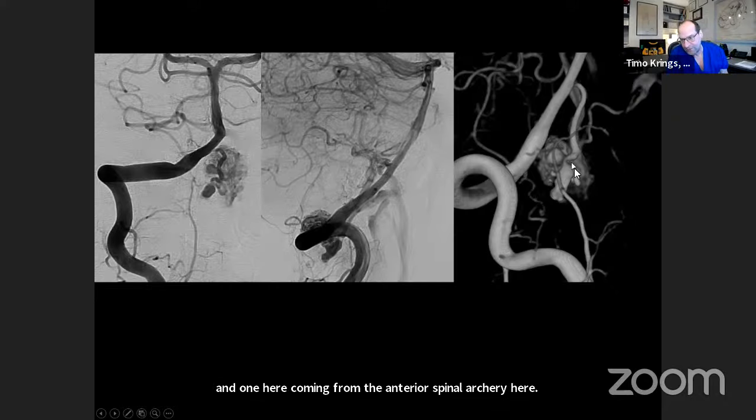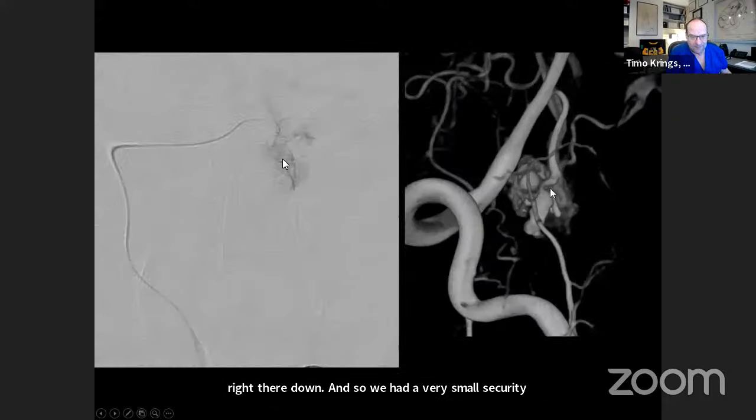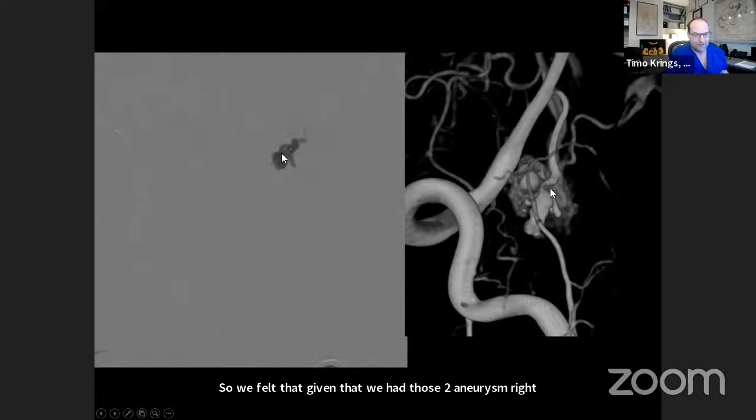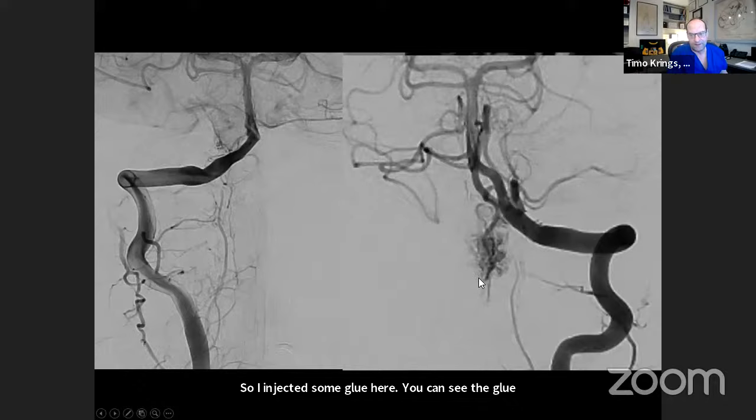And you can see that the anterior spinal artery continued right there down. And so we had a very small security margin, as we can see here with the microcatheter pointing more medially. We see the anterior spinal artery. And with the microcatheter now pointing more laterally, we see the aneurysm. So we felt that given that we had those two aneurysms right here, we needed to treat those. So I injected some glue here. You can see the glue injection. We preserved the anterior spinal artery.